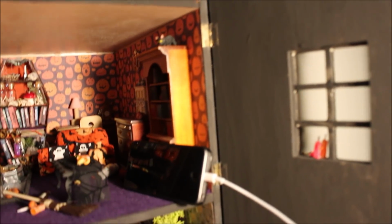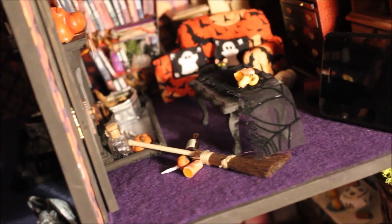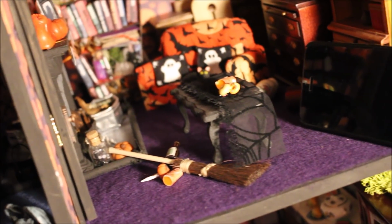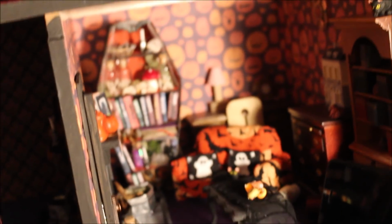Another thing I did do actually while I was gone was I got this little bit of spiderweb fabric and I put it over the table. I know everything looks like a bomb's hit it, something's fallen down at the back and the coffin shelf's been moved. Everything just needs a good old tidy.